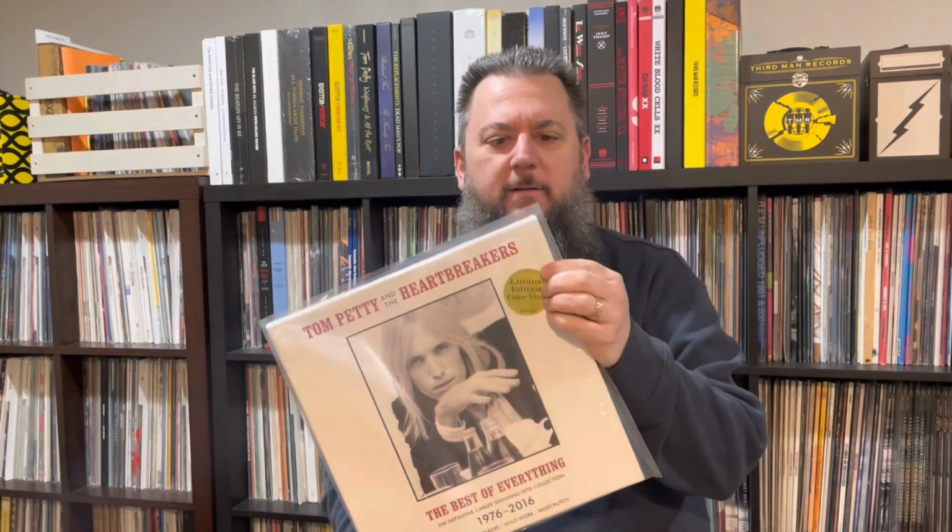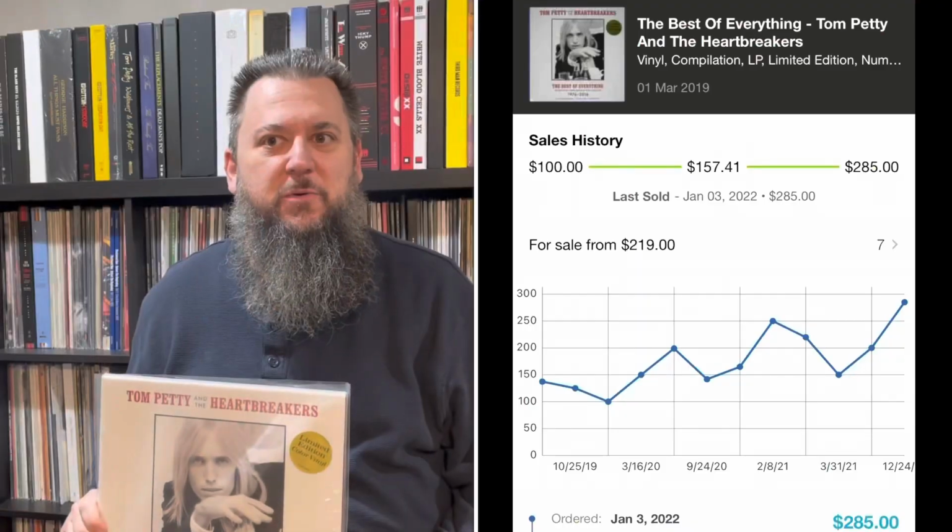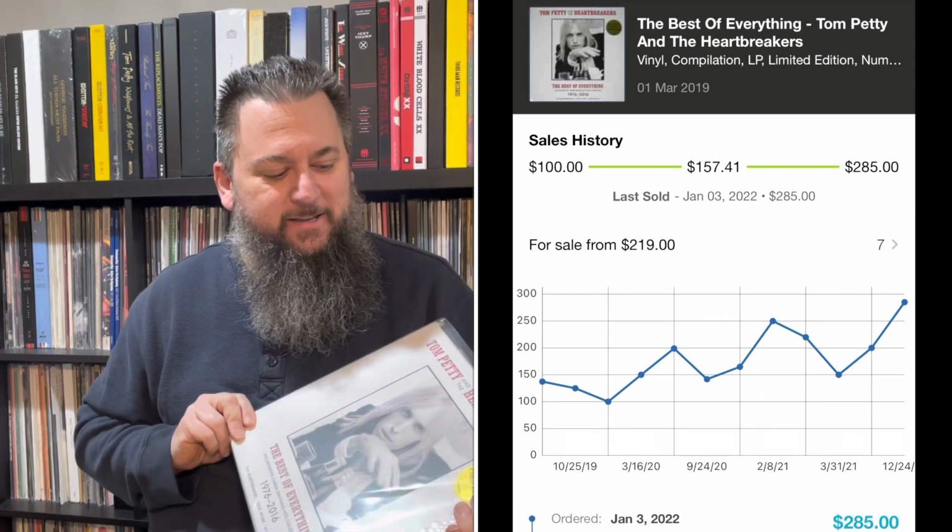Now, the interesting thing was, when I bought this, it was showing it as the standard black version. What they ended up sending me, though, was the limited edition color vinyl. And it's numbered, number 928. What I was a little surprised by, though, was the scarcity of this set. I didn't realize, I guess, that it had a limited edition color variant when it came out. And I ended up looking it up on Discogs, and this thing is going for three figures, like 200 and something bucks. It's pretty insane.